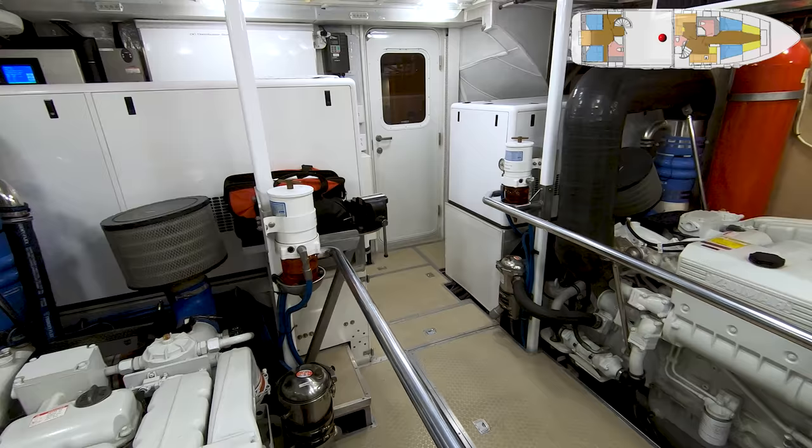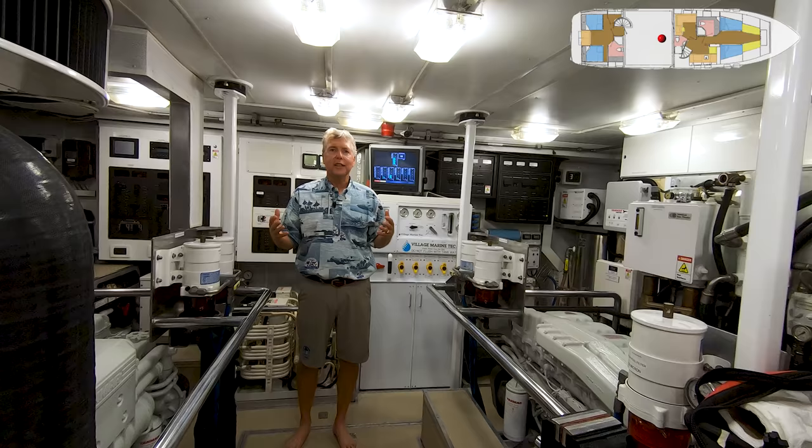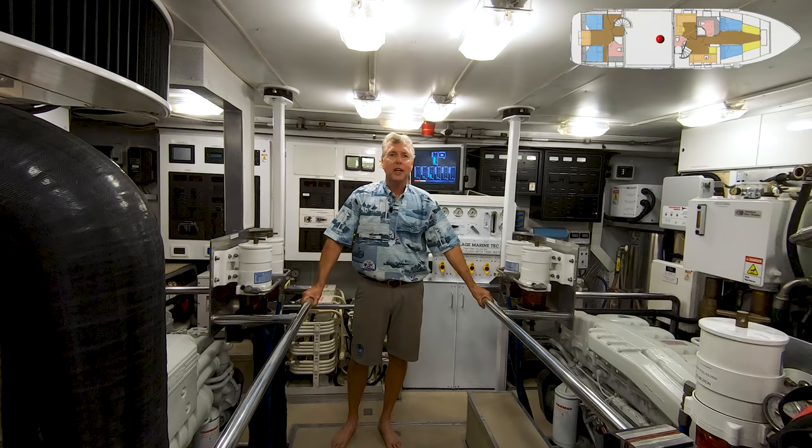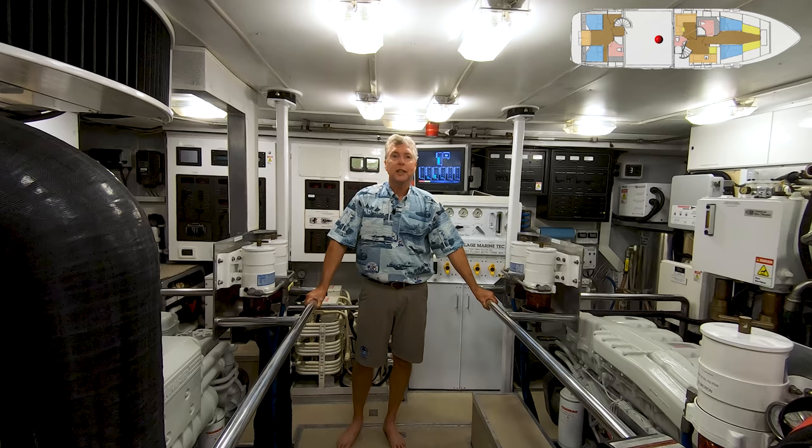An easy engine room to walk around in, about 6'4" headroom. Plenty of elbow room for working around. Rails inboard on each side of the engine. No reason not to come down here and hang out and make sure that the boat's running in tip-top shape. Very impressive engine room on True Love.